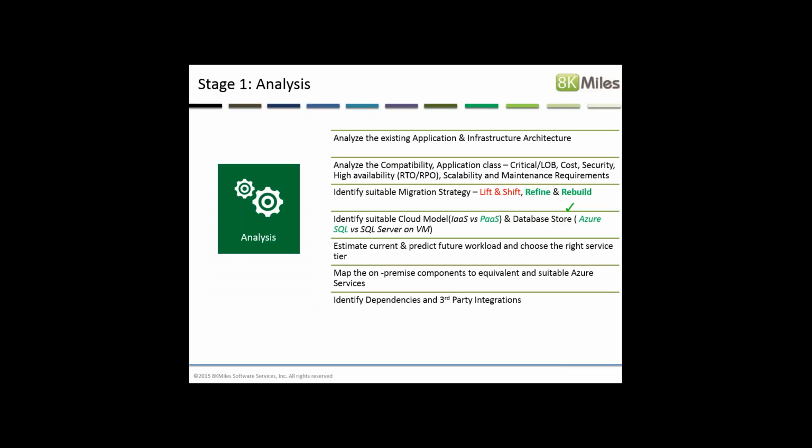So we sat with them together to understand the application architecture and the infrastructure, where and how it is hosted, and the dependencies between applications, and how many other applications are dependent on this one, or whether there are other components which read and write data to it, or any custom modules built into this application. So how can we port these modules into Azure Cloud? We did a lot of analysis on the application architecture side.